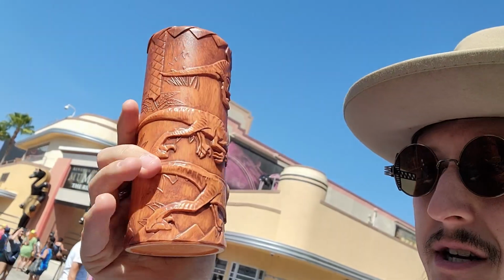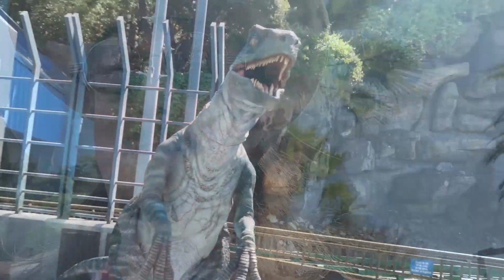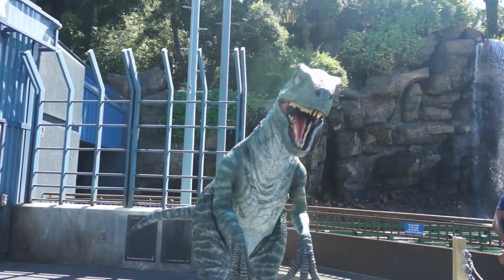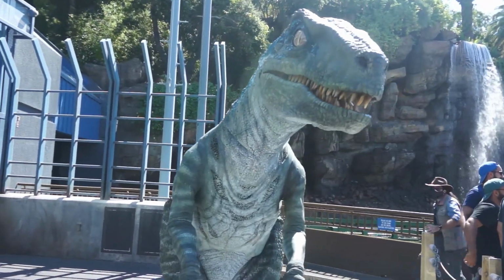Isn't that gorgeous? And you can just buy the cup on its own, which is great because I don't want to waste a drink and I really don't need anything else. It's so hot out. So I just got the cup. It's $10 on its own or $16 with your cocktail. So this is a nice little grab. This is my other souvenir for the day. It's like the dinosaur that did roam the earth about 75 to 17 million years ago. Easy, Blue.